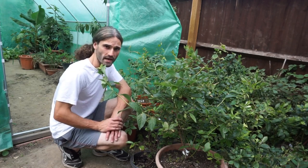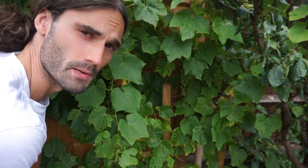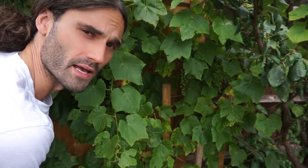Of course, it's great if you can. An example of this will be my grapevines here, which I've got growing up against a southwest facing fence. So many people are aware that grapes will do best up against a south facing wall or fence, if not that, a southwest facing wall or fence.